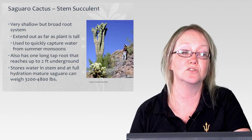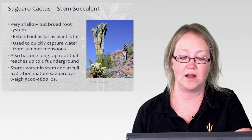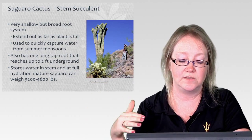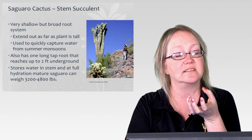We actually had a giant saguaro in front of our house before we bought that house that had the same thing happen. We no longer have a saguaro in front of our house because a huge portion of it fell off, and then it was obviously a safety issue, and so they had to cut the rest of it down. So interesting, cactuses do get very, very heavy when they suck up water.